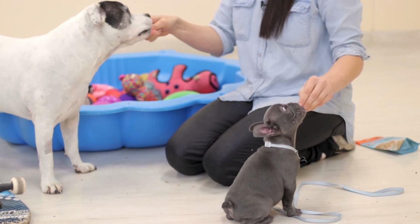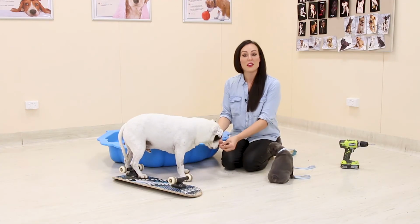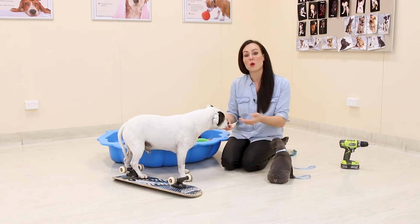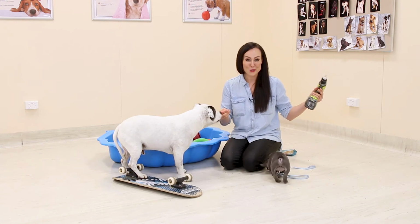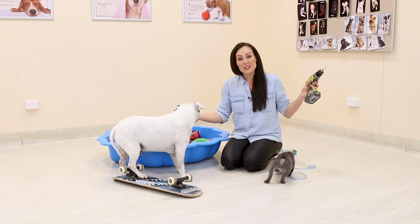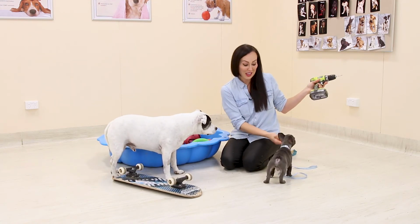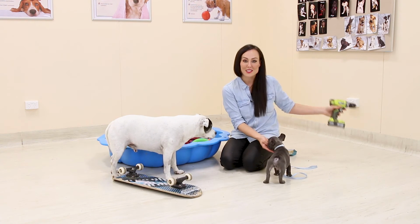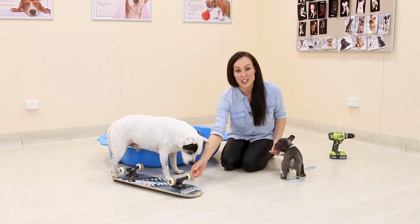We also want to get our puppy used to things that they can perceive to be really positive and things that are personal to your everyday life. You might be quite handy. I like to think that I'm quite handy with a drill, and maybe my puppy will be hearing that noise a lot. So we want to desensitize our puppy to different things, get them used to different noises, and having really positive experiences around a whole range of things that they will be exposed to in their everyday life.